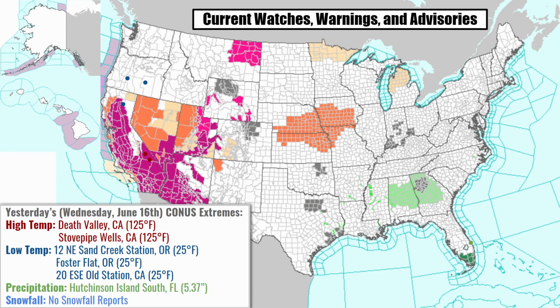Yesterday we had a high temperature in Death Valley, California of 125 degrees, and that was also tied with Stovepipe Wells, California at 125 degrees. And then to the north in parts of Oregon and northern California, that's where we had the low temperatures. We had it tied between three areas: 12 miles northeast of Sand Creek Station, Oregon, Foster Flat, Oregon, and 20 miles east southeast of Old Station, California. All those areas got to 25 degrees Fahrenheit. The highest rainfall report was in Hutchinson Island South in Florida, where they got 5.37 inches of rainfall, and there were no snowfall reports yesterday.